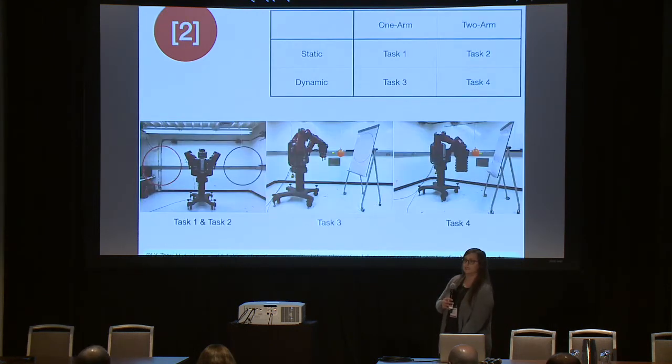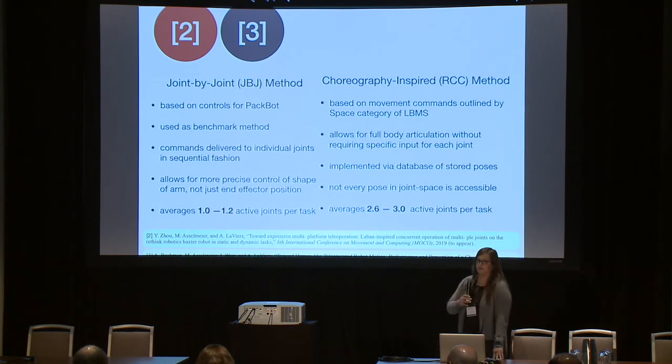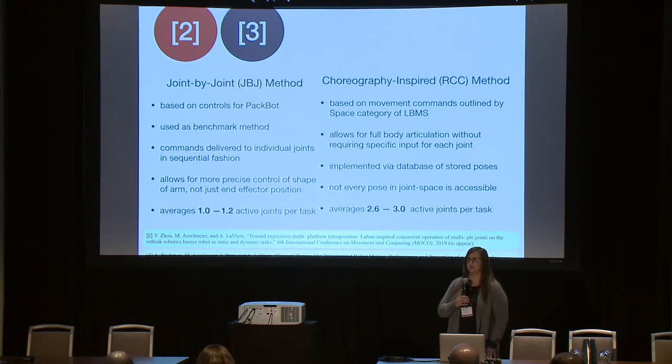The second one focused on developing a teleoperational scheme using an Xbox controller, as well as developing 4 different tasks, both static and dynamic, as well as 1 and 2 arm, to test each of these teleoperational schemes. So what we did was we developed our own choreography-inspired method that was based on the Laban-Bartenieff movement system. And then we also created a benchmark method from just different interviews with soldiers who had controlled the PackBot.